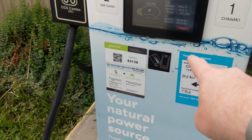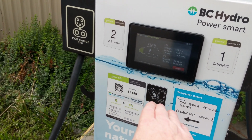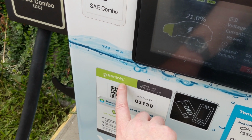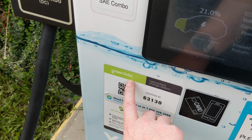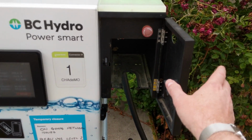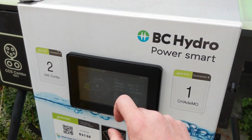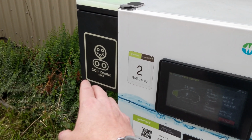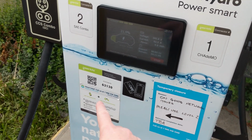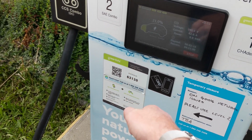The problem here is you can't use your RFID card. It does not work here. But notice how it says Greenlots. So if you install the Greenlots application, open it and press start, this little door will pop open. Now you can grab your CHAdeMO or CCS adapter, plug it in, and you'll be good to go. So you have to use the Greenlots app. Can't use an RFID card.